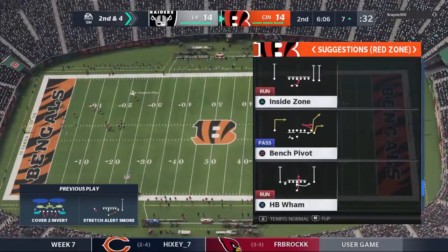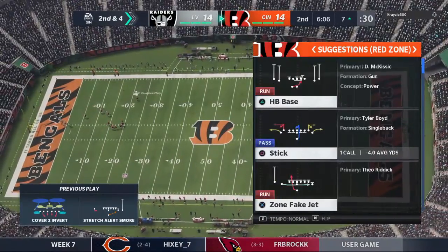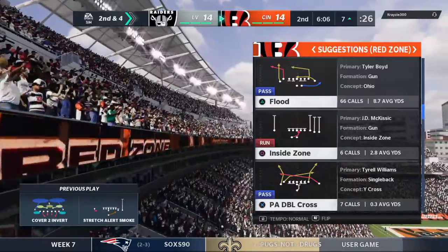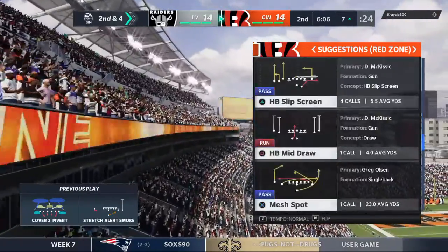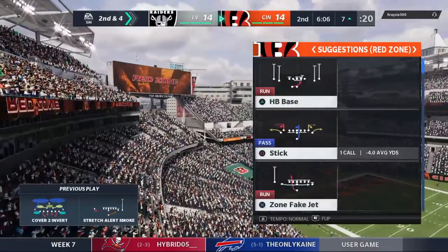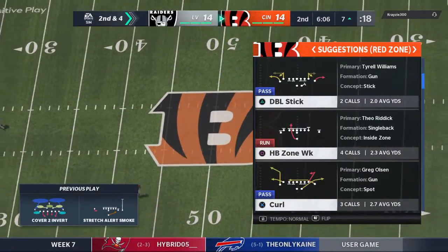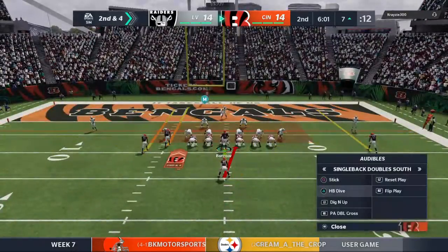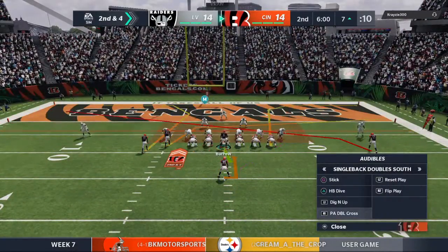Decided to hand it off that time on the run-pass option. Appeared to be an easy decision. Just gave it inside. Nice steady gain. Four yards to go on 2nd down from the 7.